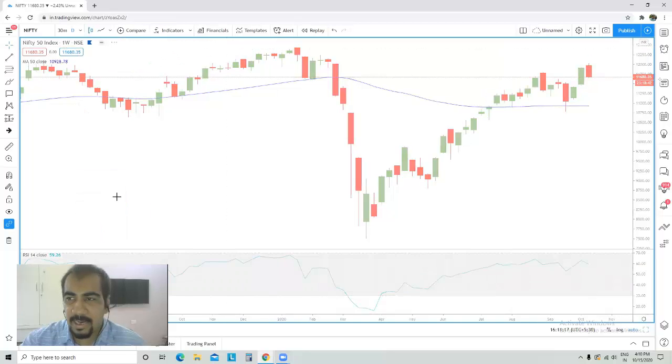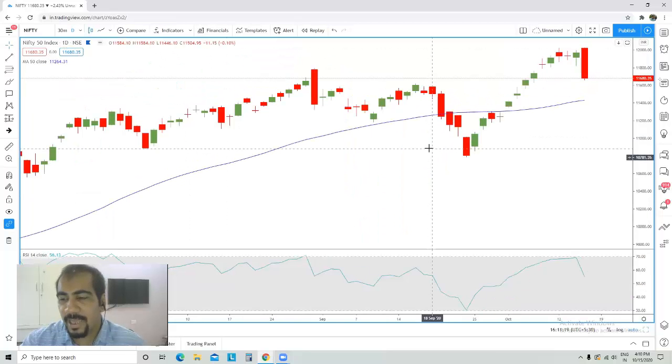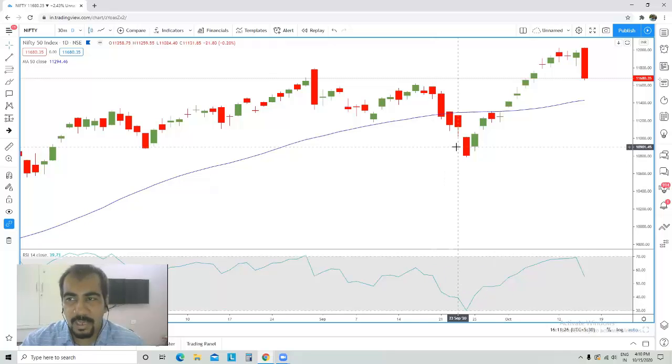Now in the daily chart, what we can see is: do we have any sort of negative divergence or any other sort of thing? The answer is no. What we can only see is that we had a hammer, this is the hanging man, and we saw that we had a very small candle which is a spinning top.